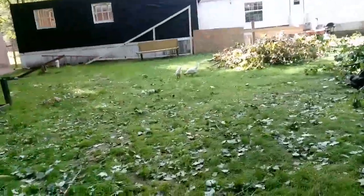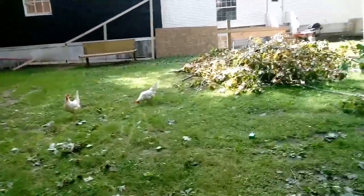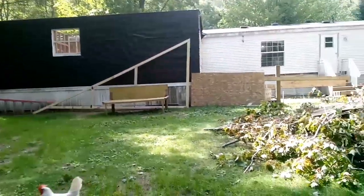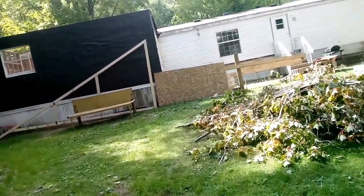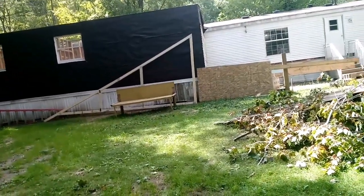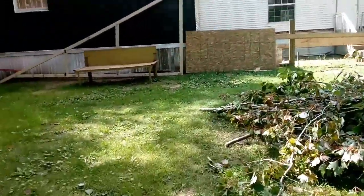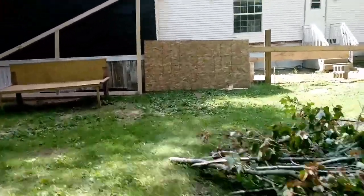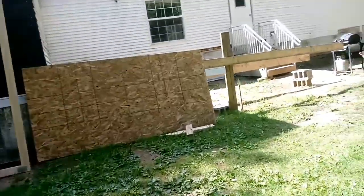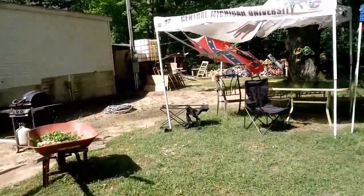The inside on this half of the house is pretty much gutted out. I mean, there's a few pieces of furniture, but until the time comes, that's just going to stay where it's at. I'm going to start building the knee walls here as soon as I get a chance. I haven't had much time to actually do everything, so that's the plan.